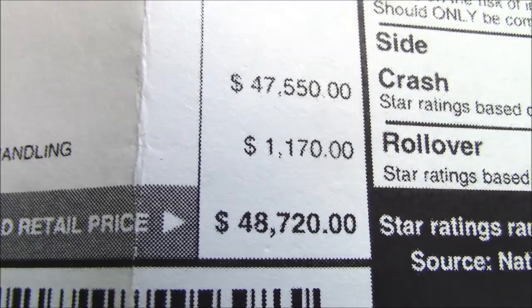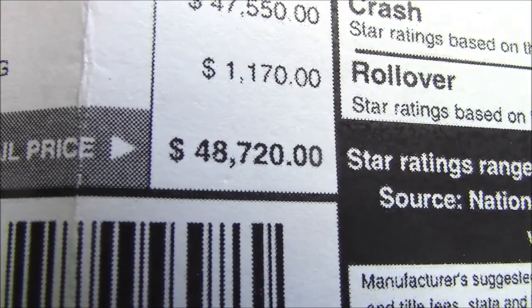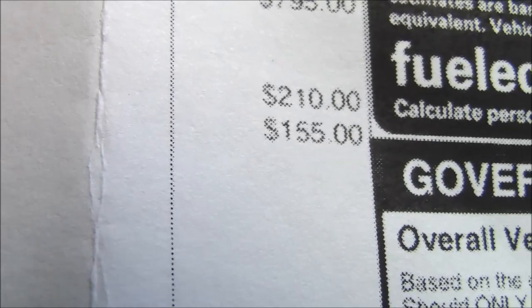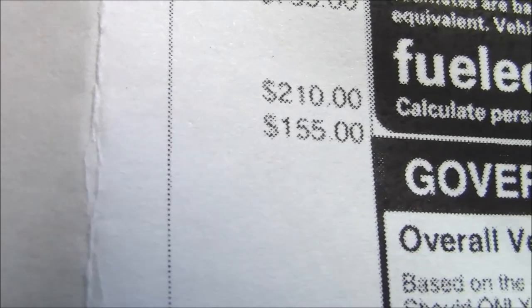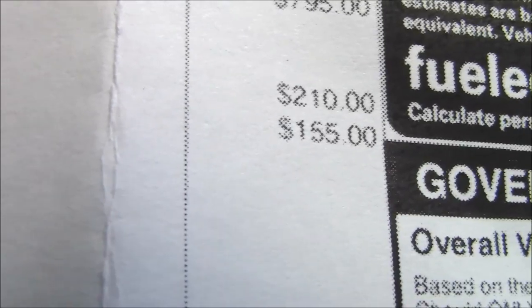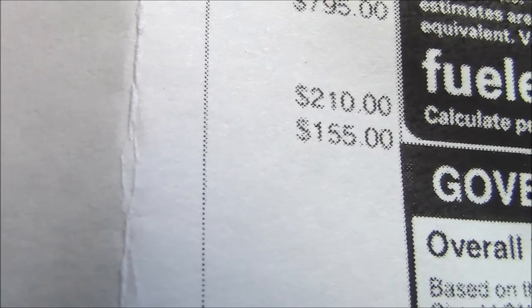Let's get to the price. The base fee is $32,000. This is loaded up with everything, so it's $48,720. Certainly a good deal. I do find it rather insulting they're charging us an extra $210 for carpeted floor mats and $155 for a carpeted rear cargo area mat. I mean, come on. Shouldn't this be standard? I don't understand why car manufacturers do this nonsense.